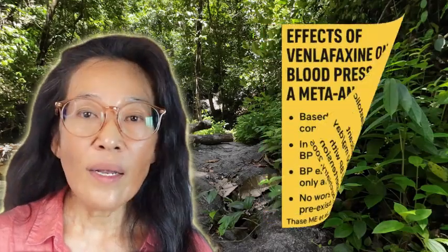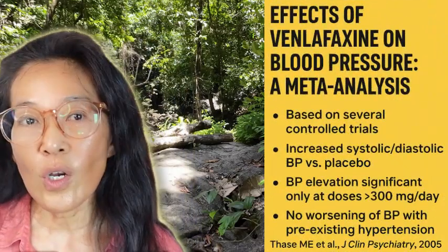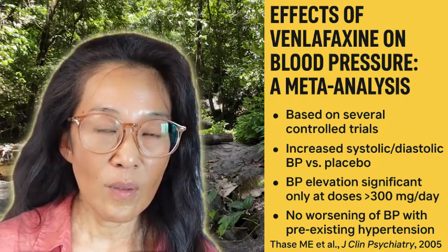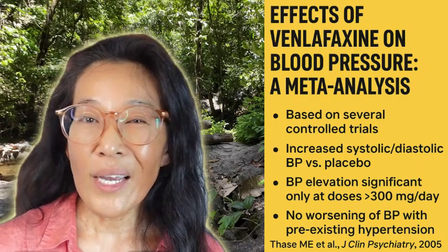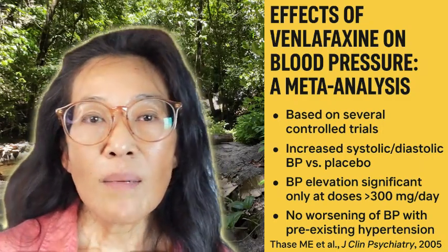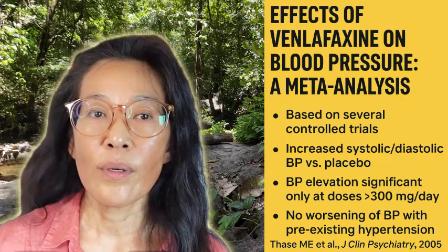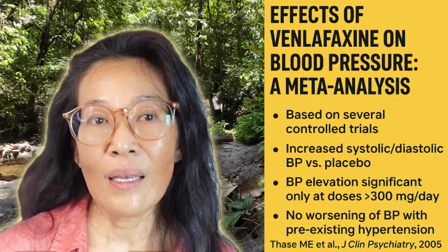Her routine blood pressure checkup revealed that her blood pressure had risen to 150 over 90. Well, it turns out her dose had recently been bumped up to 300 milligrams a day, right in that zone where studies show up to 13% of patients can develop hypertension, chronic high blood pressure. Now, this case stuck with me because the medication was helping her mood, her depression, and that's really important. But her heart was quietly paying the price.